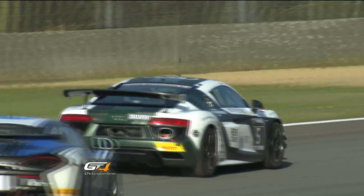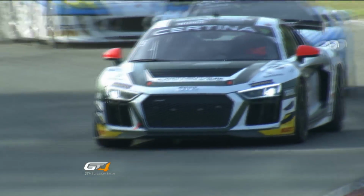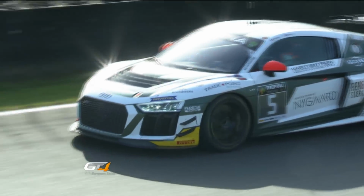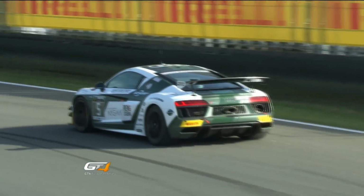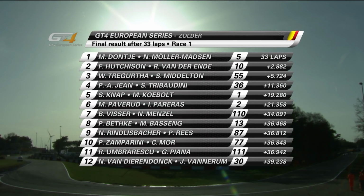So for Nikolai Moller-Madsen, stepped up from the Audi TT Cup, he's made a very, very useful debut indeed. Can't wait to see how excited he is when he's greeted in Parc Fermé by his teammate Milan Donci. But it's been quite a race. Safety car sorted a few things out, but there's nothing doubting the pace of Nikolai Moller-Madsen and Milan Donci. They've taken the opening win of 2018 in their Phoenix Racing Audi.